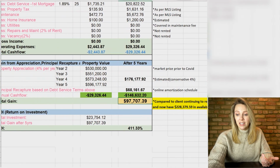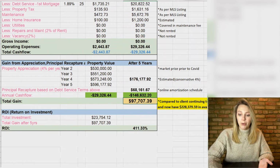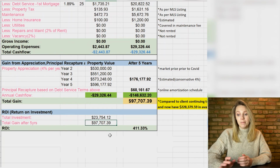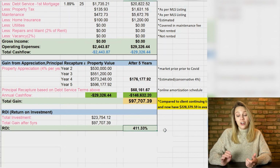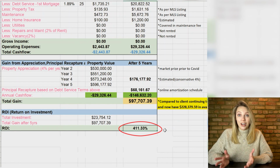So as you can see, when I look at the total 5-year gain compared to what they put in for their initial investment, so their initial investment again was $23,754.12. The gain within 5 years, so looking at the market coming back and the mortgage pay down, but then also paying the $2,400 out of pocket every month for the next 5 years, it still gives them a gain of $97,707.39, which actually gives them a return on investment of 411%. So that's an incredible return.